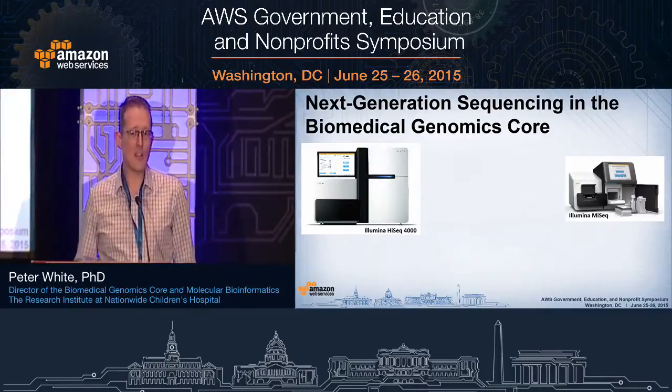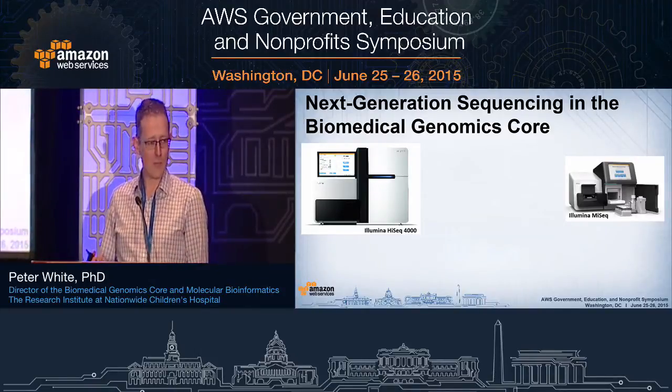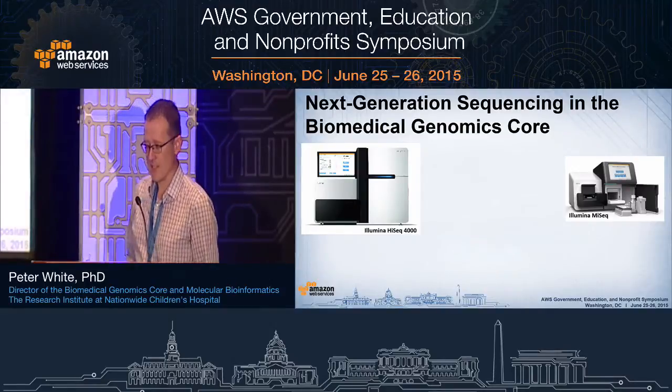So today, we can sequence genomes a lot faster. And so this is giving birth to a new era where we can actually sequence thousands of genomes. And this is because of a new type of sequencing technology called next-generation sequencing technology.